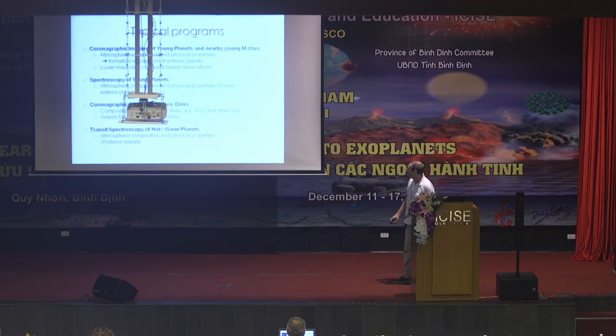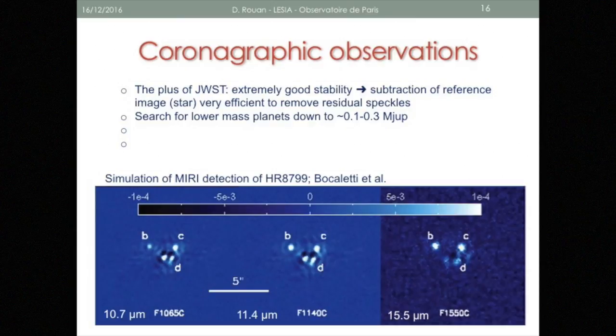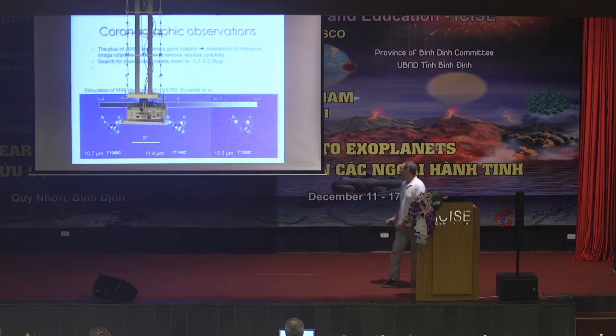So let's enter into a few details. For instance, one of the big pluses of the JWST in terms of coronagraphy is its stability, because it will be extremely stable in terms of optical quality. So even if there are speckles, they will be stable. So it will be possible to subtract an image of a reference star so that you can really remove the residual speckle and reach hopefully very low planet mass, typically of the order of 0.1 Jupiter mass, which is not the case at all at the present time.